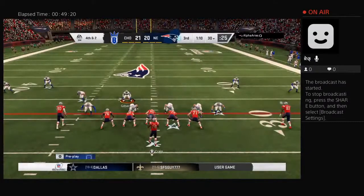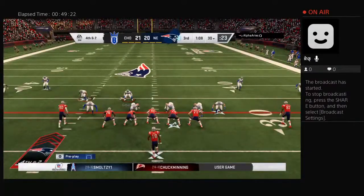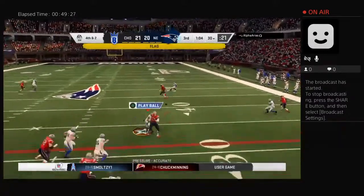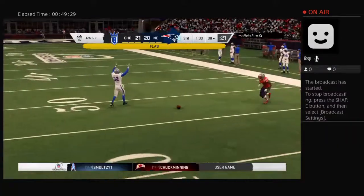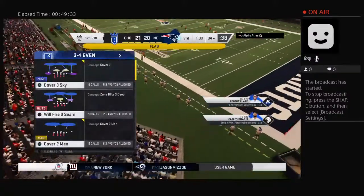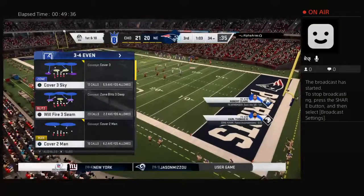And how about the call here? They need 2 yards in their own territory on 4th down, and they're going to go for it. They're going to try and throw. And that is incomplete, but there is a flag. And on 4th down, this is a big call. This home crowd, they're happy with that call.